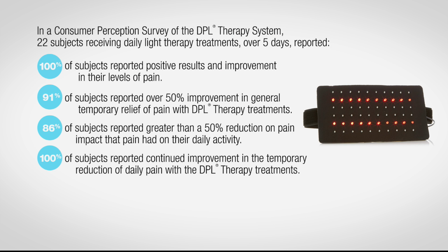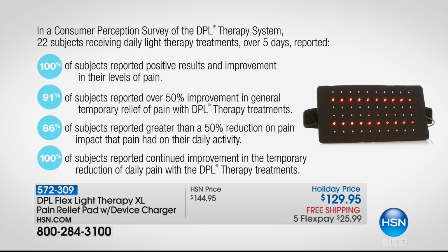Now, we did a study, all right? We had a lot of people test this, and we did a study. Look at that, 100%. That's everybody. Everybody that tried this reported positive results and improvement in their levels of pain. And look at that, 86% were able to get back to their daily activity. So 100% improvement in their levels of pain.